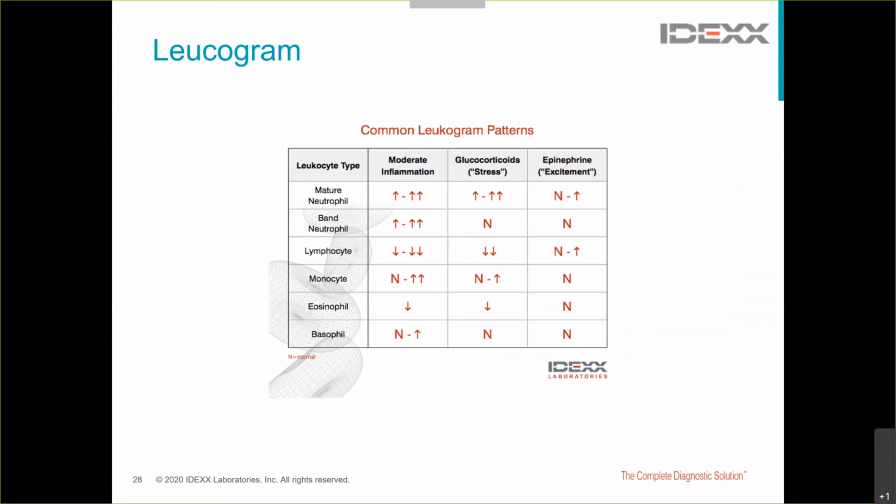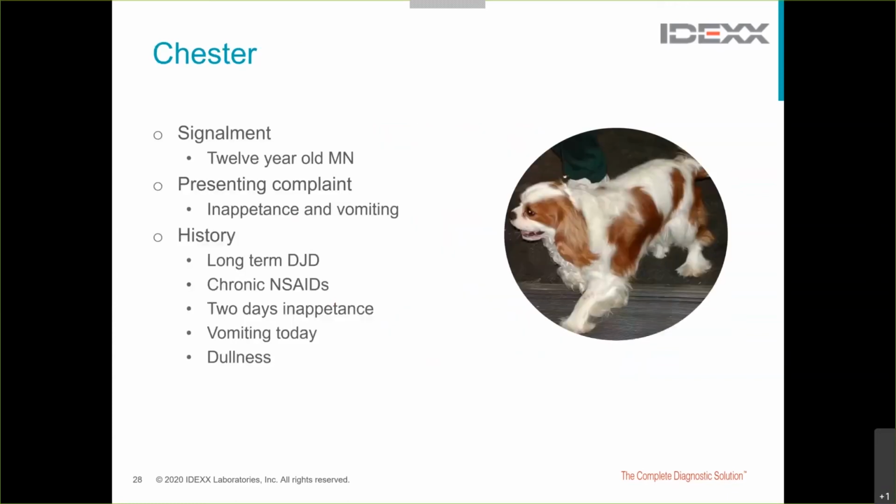In some cases, if there's an overwhelming infection or inflammation, we may see neutropenia because they're being consumed quicker than the bone marrow can produce them. So don't let a normal white cell count and neutrophil count make you think there can't be an inflammatory response. If we're seeing band neutrophils, which are immature cells in circulation, that means there's an increased demand for cells, which means we've got an inflammatory response. If we see toxic changes in the cells, that also means we've got an inflammatory response.